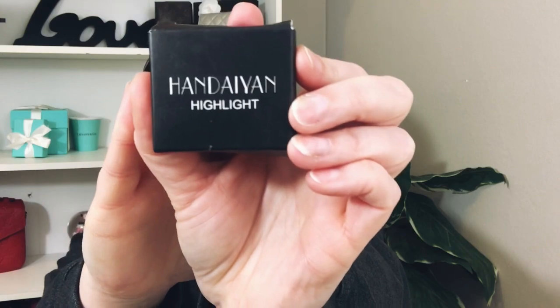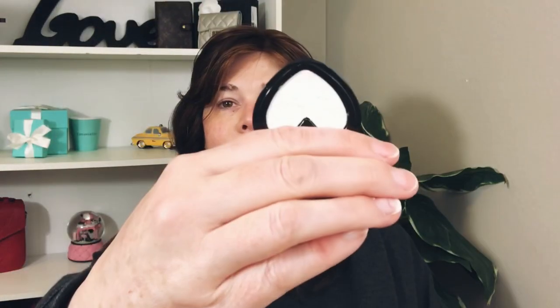A beauty sponge. I don't know this brand of highlight. Hendayan. I don't know what that is. Oh, cute. It's a little heart. It's just a white highlight. So white enough for me because it's pure white.